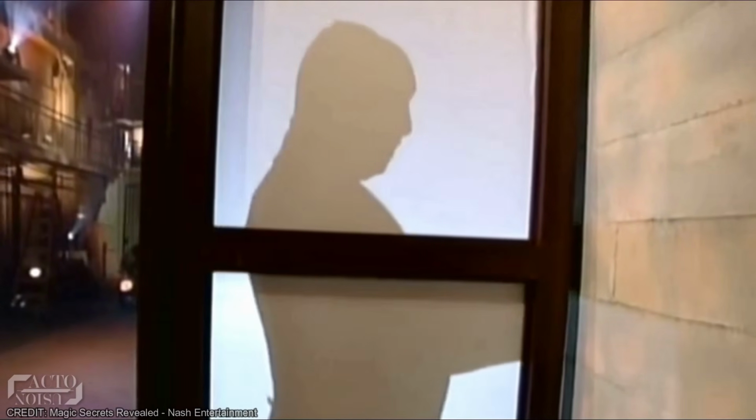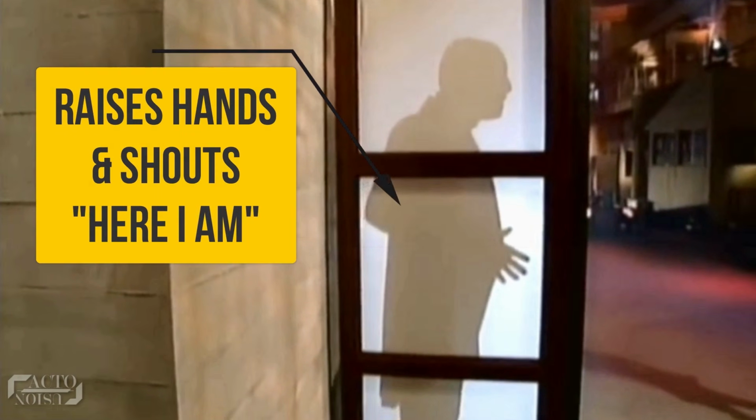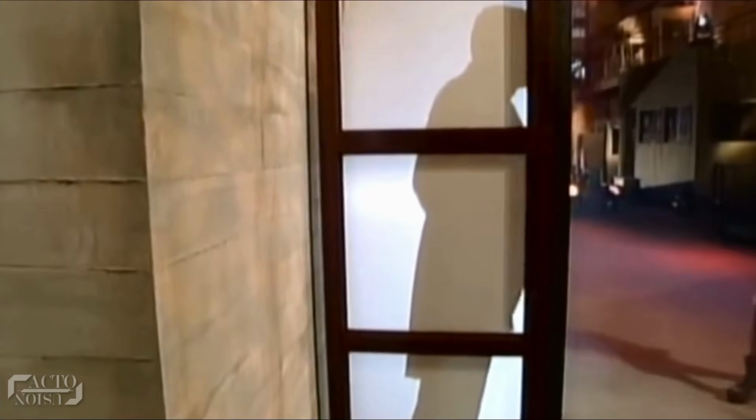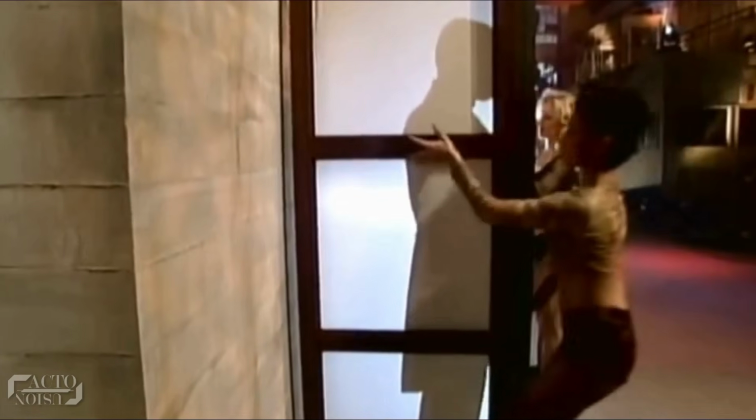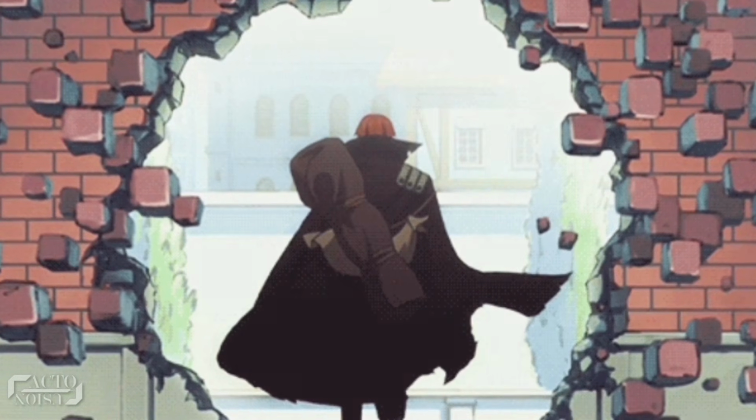Houdini enters the screen on one side, passes through the wall, and shouts out loud, quoting, "Here I am," by raising his hands above the screen on the other side of the wall. The screen is then removed by his assistants, thus finally revealing Houdini to the audience. But how did he actually pass through the wall?